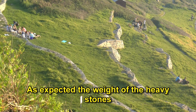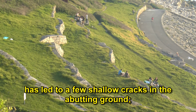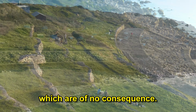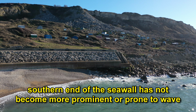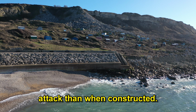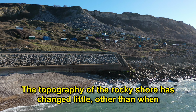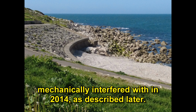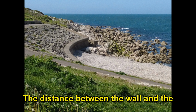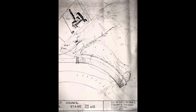As expected, the weight of the heavy stones has led to a few shallow cracks in the abutting ground, which are of no consequence. The protruding southern end of the seawall has not become more prominent or prone to wave attack than when constructed. The topography of the rocky shore has changed little, other than when mechanically interfered with in 2014, as described later. The distance between the wall and the big outer rocks is unchanged.